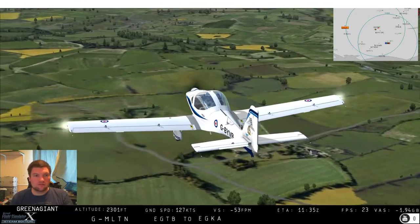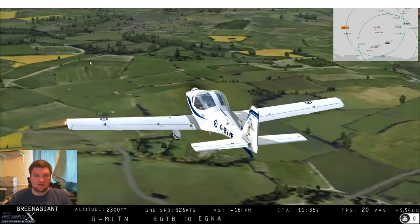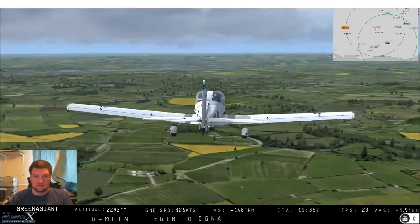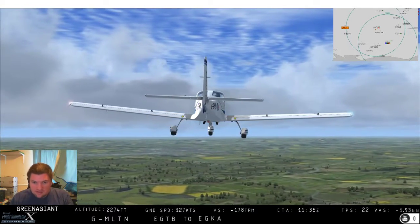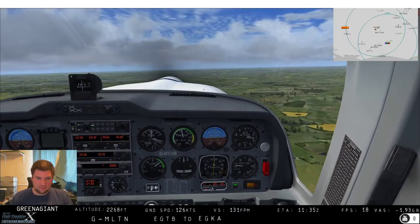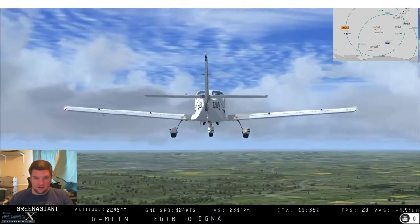That doesn't look too dissimilar in FSX. It's going to be about the same size as one of these small trees, so it's not going to be, you know, that easy to spot. 1.5 miles. Can't quite see it yet. As soon as I do, we'll drop down and have a look. Slightly off the line. 1 mile.